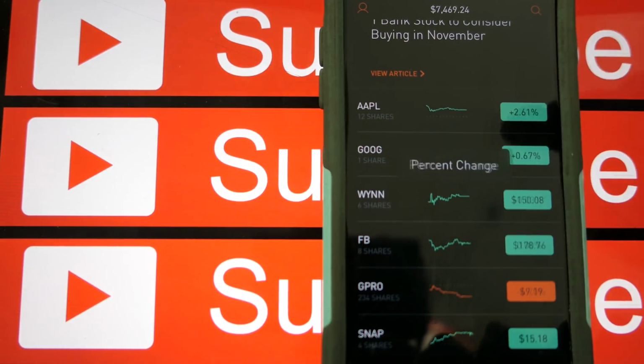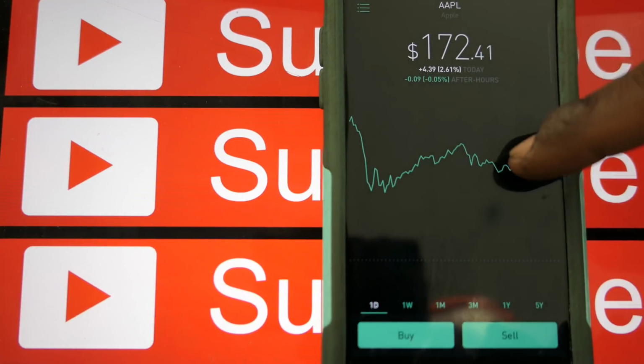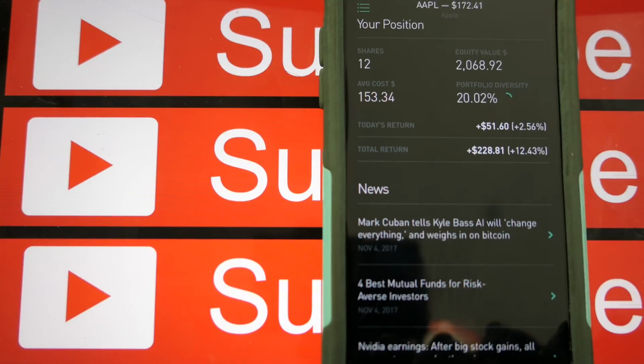So here I got Apple. Well, no, that's not Apple. This is Apple. Here we go. I've been holding on to Apple for a little bit. It's up 12%. I was thinking about trading Apple, going back and forth, in and out of the markets, but instead I just decided to park the money there. I got all 12 shares at $153.34, and within a couple of days, the share price had jumped. So I was like, let's just leave it there.